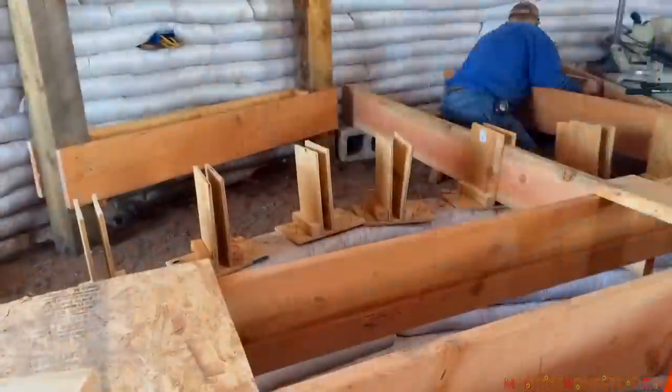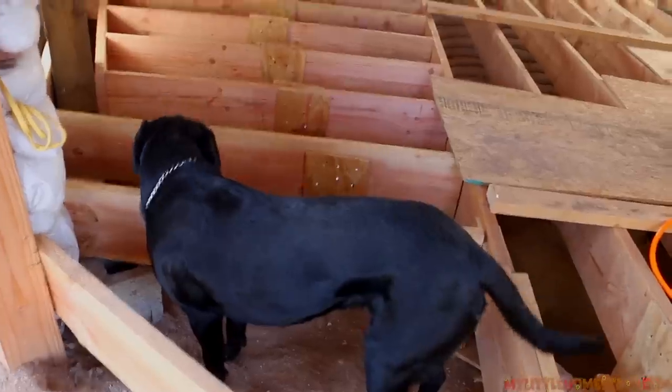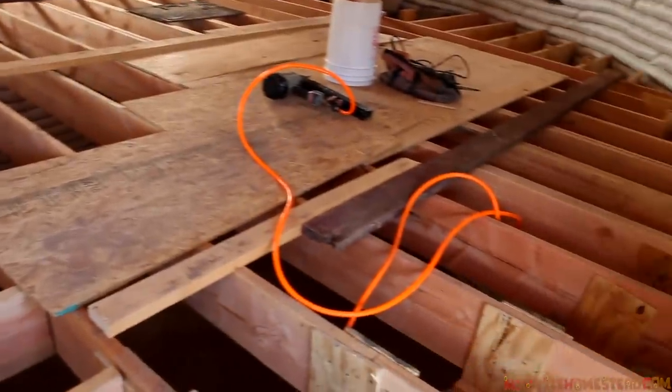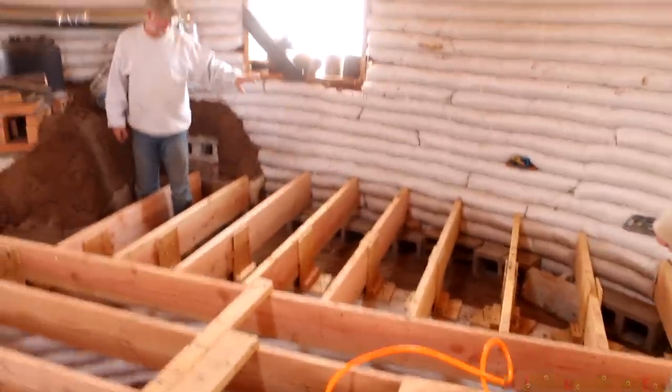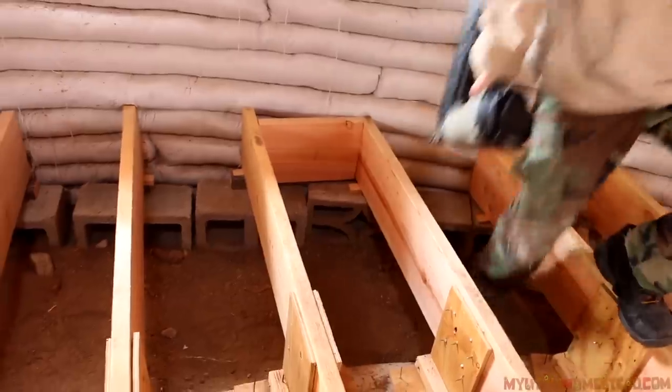4, 5, 6, 7. Well, let's go ahead and block it up so that they can jump on it. When Bryson and Dad are filling in the sections on the floor, us gals are bagging in between the joists.